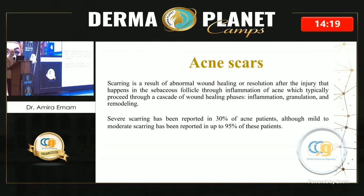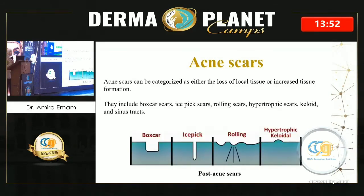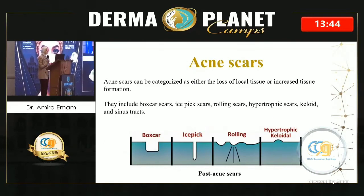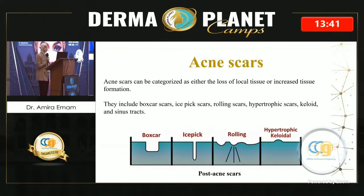Acne scars result from an abnormal wound healing process after injury that happens in the sebaceous gland through the inflammation of acne, which typically proceeds through the wound healing phases we previously mentioned: inflammation, granulation, and remodeling. Severe acne scarring is reported in about 30% of acne patients, although mild to moderate scarring has been reported in up to 90% of these patients. Acne scars can be categorized as either loss of local tissue or increased local tissue formation. They include boxcar scars, ice pick scars, rolling scars, and hypertrophic or keloidal scars.